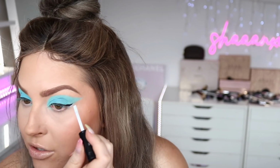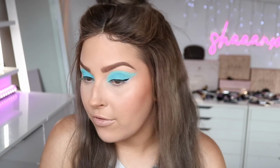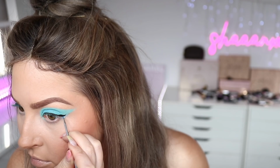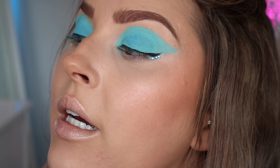It's going to take me ages, so I'm going to pop a couple on with you guys and then switch off the camera and continue, because I feel like this is going to take like 10-15 minutes. So one down, a million to go. Okay, the color's looking cute, so I'm going to go all the way around, guys.